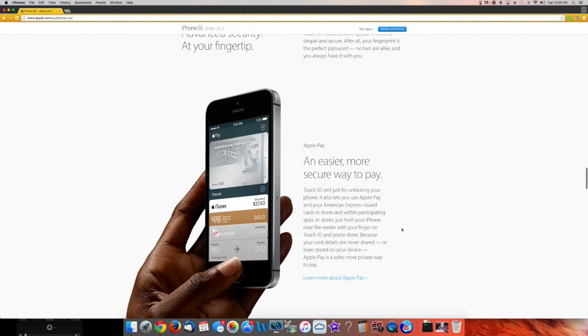Apple Pay, so it comes with Apple Pay. An easier, more secure way to pay. Touch ID isn't just for unlocking your phone, it also lets you use Apple Pay and your American Express issued cards in stores and with participating apps. In stores, just hold your iPhone near the reader with your finger on Touch ID and you're done. Because your card details are never shared or even stored on your device, Apple Pay is a safer, more private way to pay.